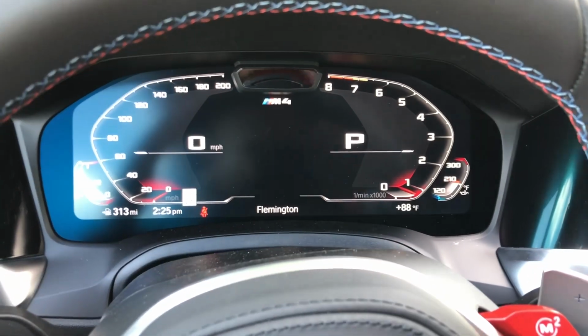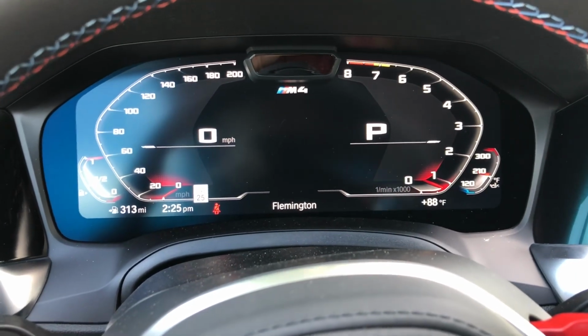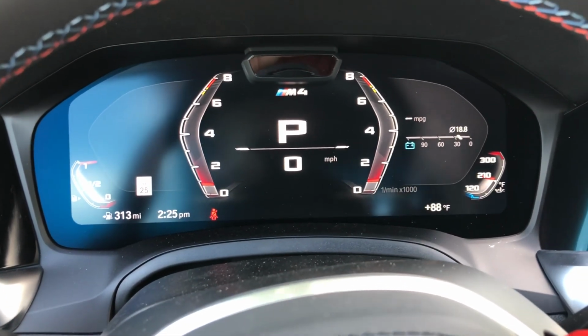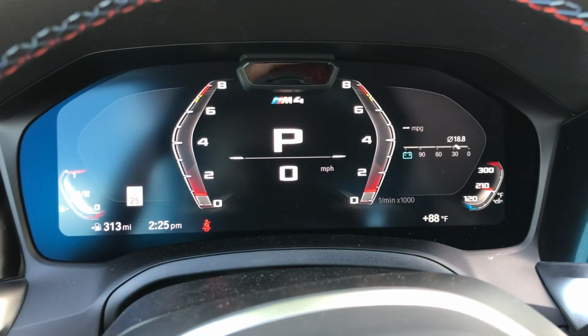And one cool touch with the interior gauge cluster, one thing you will notice if you go into M mode, you will actually see the gauge cluster screen change. As you press it, you will notice the change in the gauge cluster, giving you a reminder that you are in M mode and giving it more of an aggressive look on the gauge cluster of the M4.